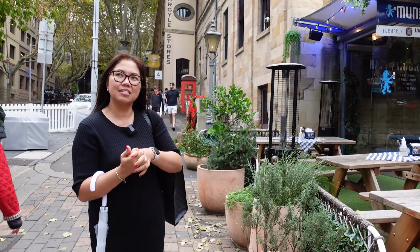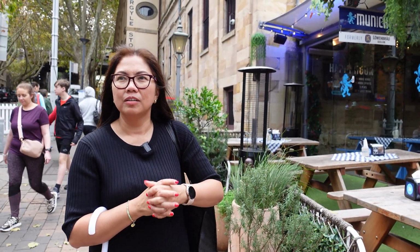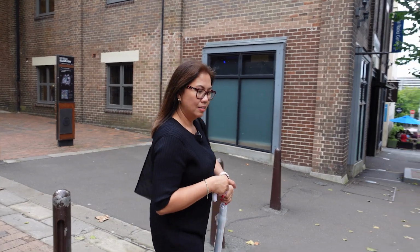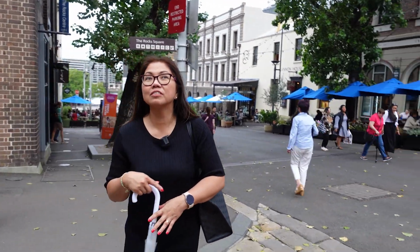This place is really good to visit because you can still see a lot of old structures from way back when. Old buildings, old cafes and restaurants. There are so many to choose from. So it's a good place to see. If you visit Sydney, come to the Rocks.